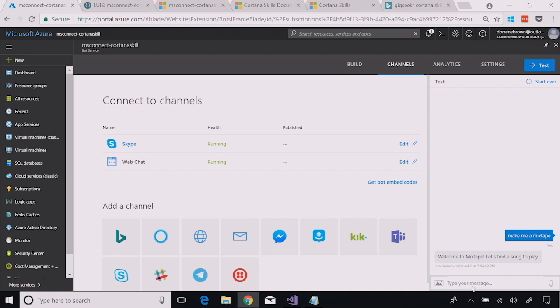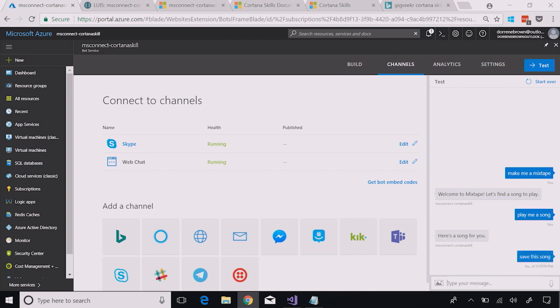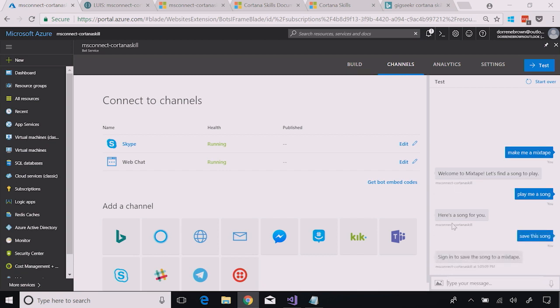If I ask it to play me a song, it will basically say, here's a song for you, and we'll do some audio streaming as part of the Cortana skill. And then finally, if I ask the bot to save this song, it will say, sign in to save the song as a mixtape. So the first thing we'll do is we'll make this a Cortana skill. And I do that by adding the Cortana channel.